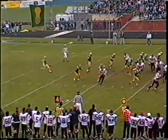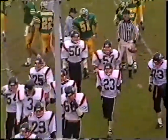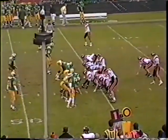Okay, here is Welch getting the snap from center, gets the kick away, wobbly kick, it's headed toward Mayer, takes it on the 38, stutter step 40, 45, knocked down on the 46-yard line as he got hit pretty good there by Surplus, and also in on the stop, Dave Berg, letting the time run off the clock. Make sure you get that kick away.